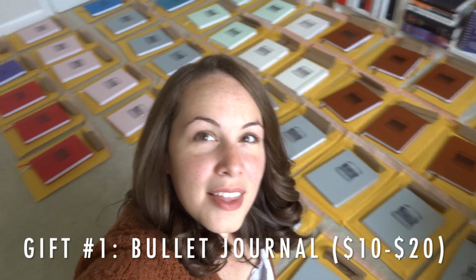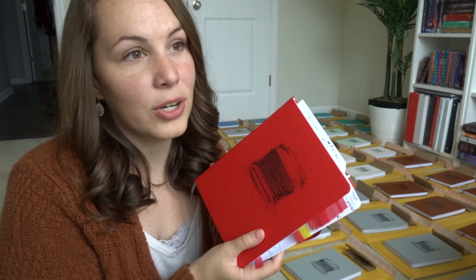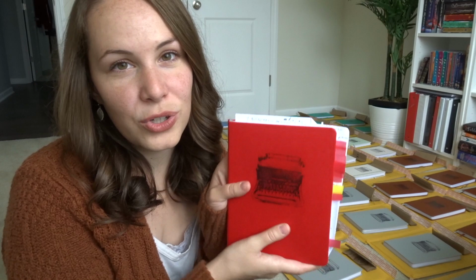If you haven't guessed by now, the very first and the main gift, so to speak, of the care packages is a bullet journal. This is my bullet journal. I know it's clashing with my outfit, but whatever, who cares? I love red. The very first time I got a bullet journal, I got it at Barnes & Noble for like $25. So they can be really expensive, but there are places where you can get really good deals for these guys. And I absolutely love this.